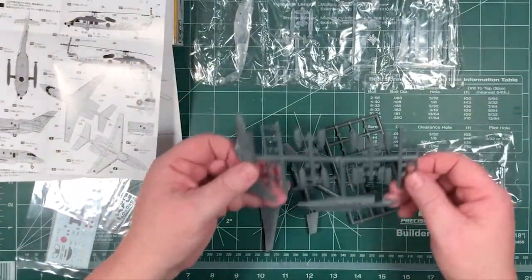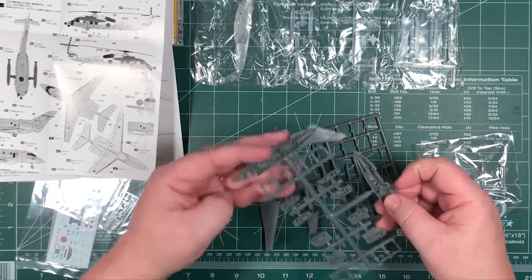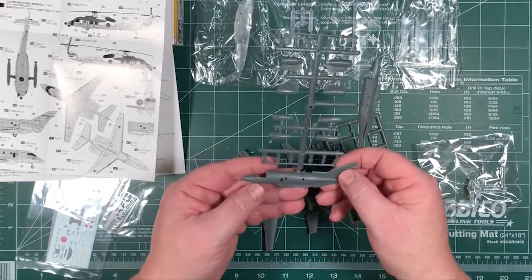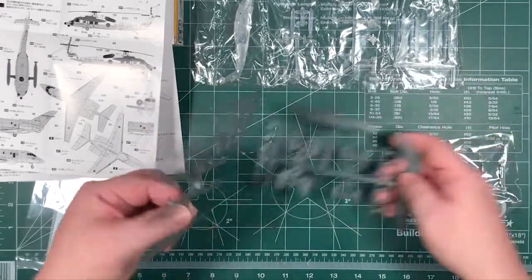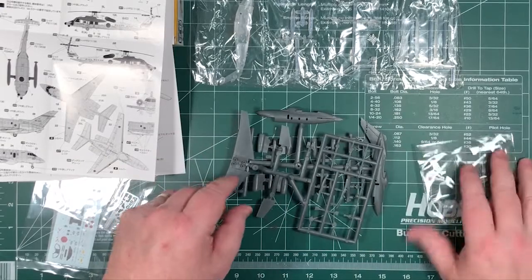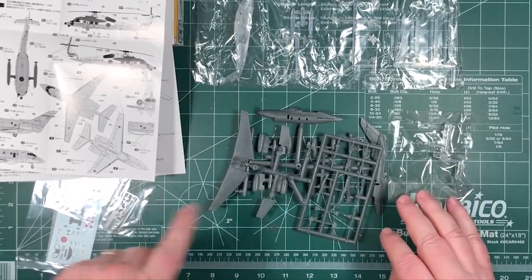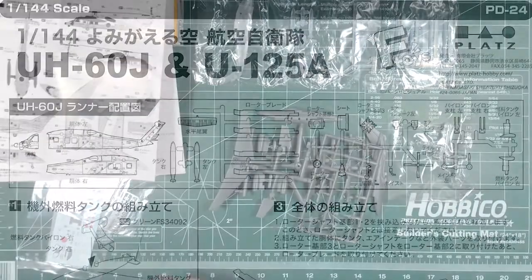And then the aircraft, dark grey plastic, single tail or whatever, and nice recessed panel lines. Looks like quite a nice little aircraft actually. As I said, the whole wing is one part, so that's pretty neat. And there's clear parts in there as well. So let's have a closer look at the instructions and a closer look at some of the parts.